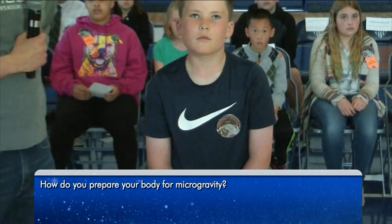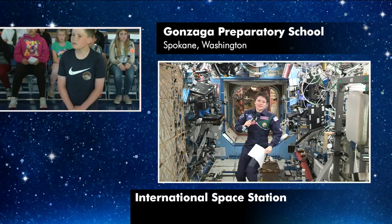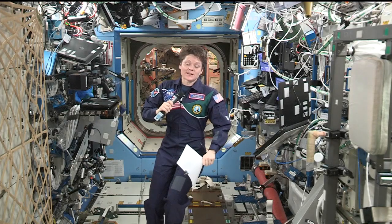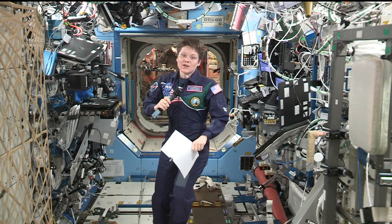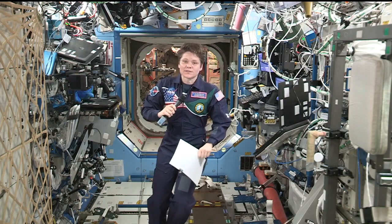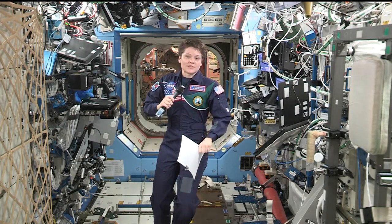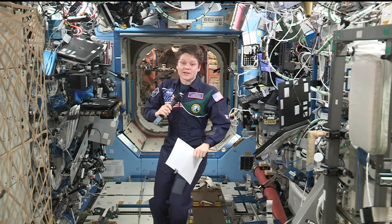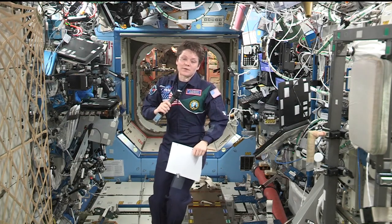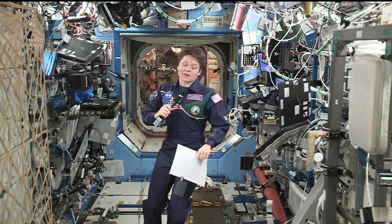Coming to space, there's no perfect way to replicate what we're going to do up here, but it's really, really important to be as fit as possible before we come up. You want a strong heart, strong lungs, strong bones, strong muscles. So we do a lot of working out in the gym, both cardiovascular and strength. We want to be at the height of our fitness when we come up here, because this environment can be very hard on your body.